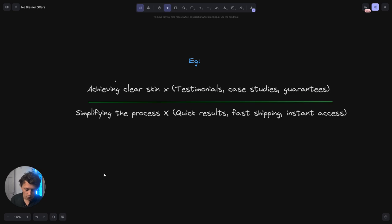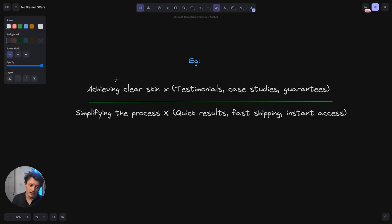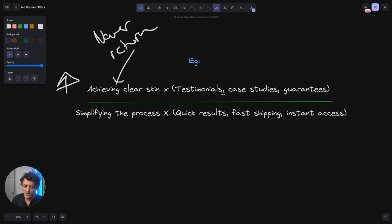But here, the dream outcome is achieving clear skin. You can add extra bits onto this. For example, with acne products, you want to make sure that the acne is never going to return. If you can add that into the dream outcome as well, you are now increasing the top part of this equation. Multiply that by the likelihood of this happening. Well, there's a guarantee it's going to happen. Here's a load of testimonials and case studies and proof that this has already happened.